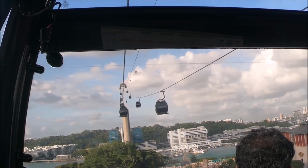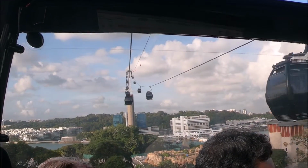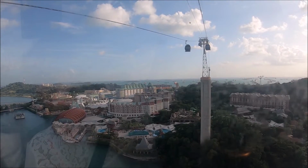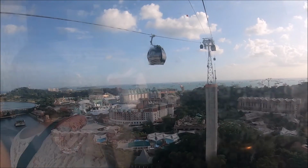This is the Singapore cable car located in the modern city-state of Singapore. The Singapore cable car is an enclosed aerial gondola lift, much like the ones used on ski lifts, which provides transportation from Mount Faber on the main island of Singapore to the resort island of Sentosa across the Keppel Harbour.